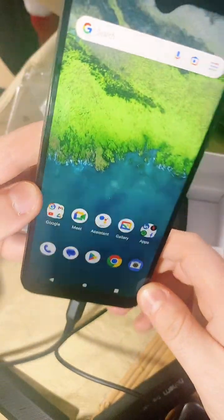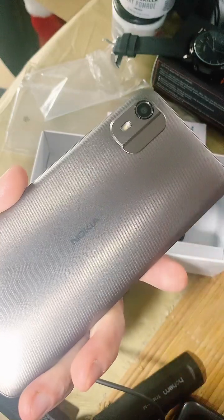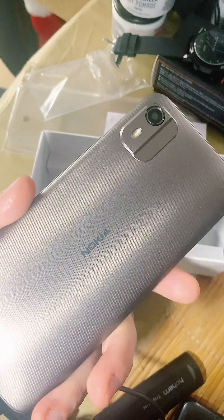And there's all those different modes, night mode. So a great handset. If you're looking for a new smartphone, this is very good.